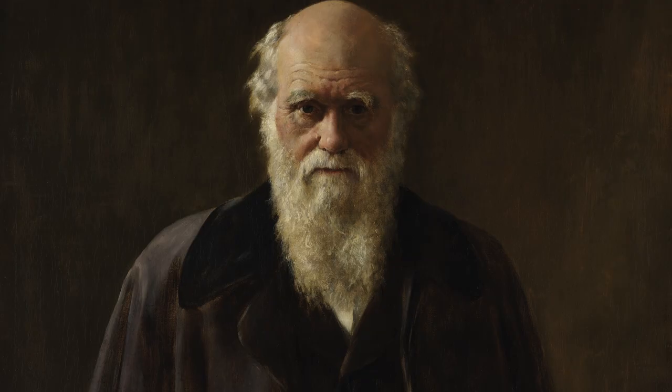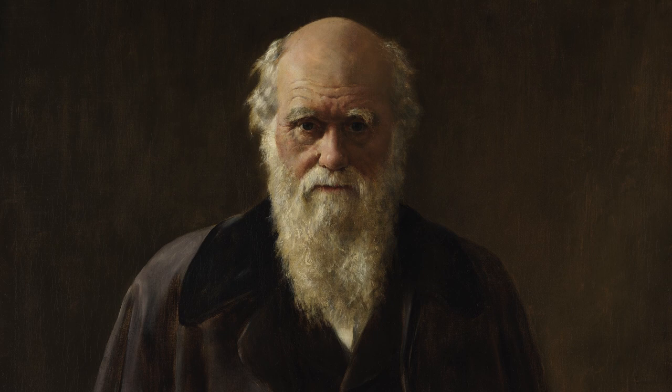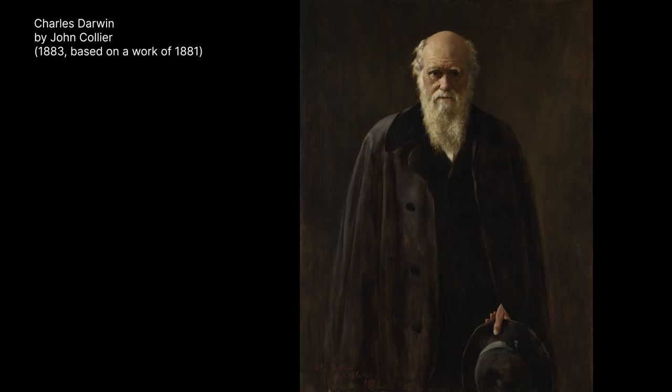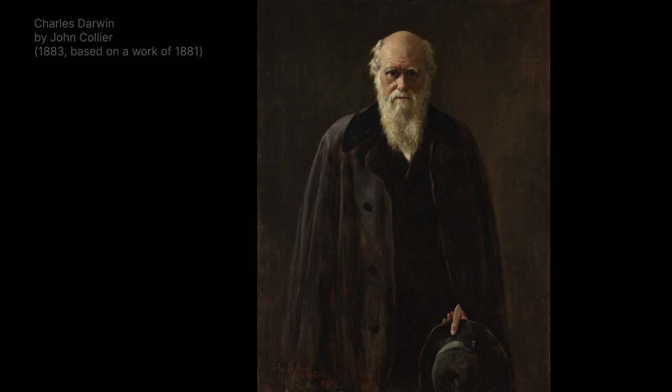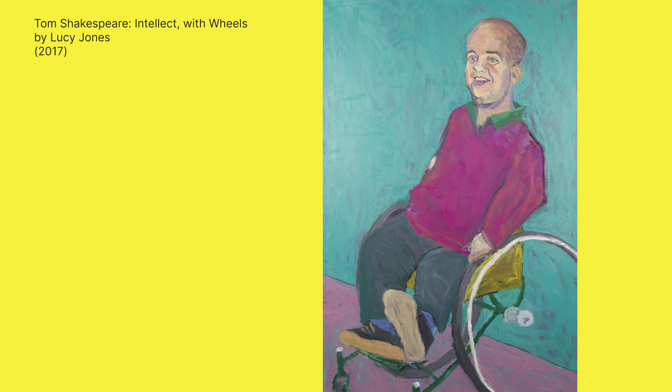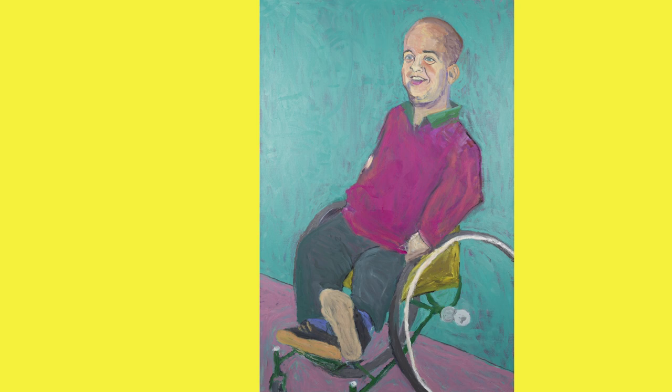Artists use colour in lots of different ways, which can tell us about the mood or feelings of the person in the portrait. Darker colours help to make the mood of the portrait feel more serious. Like in this portrait of the scientist Charles Darwin. His ideas changed the way people thought about the world. So perhaps the colours here have been used to show how important his work was. Lots of bright colours can make a portrait feel happy or joyful. Like this portrait of Tom Shakespeare made by his friend Lucy Jones.